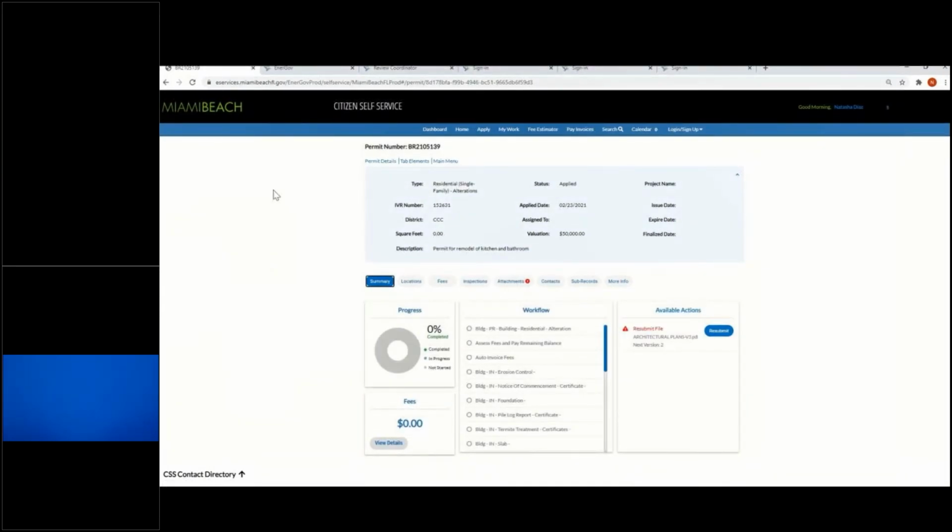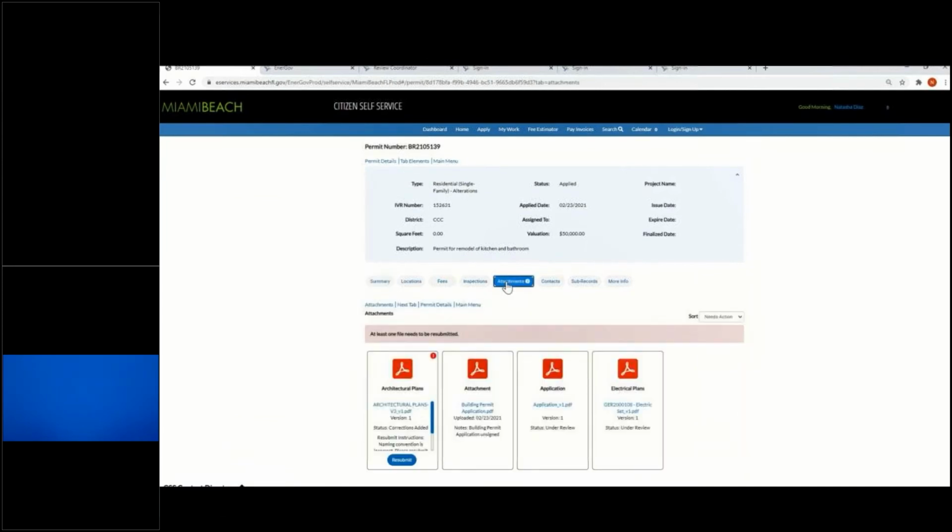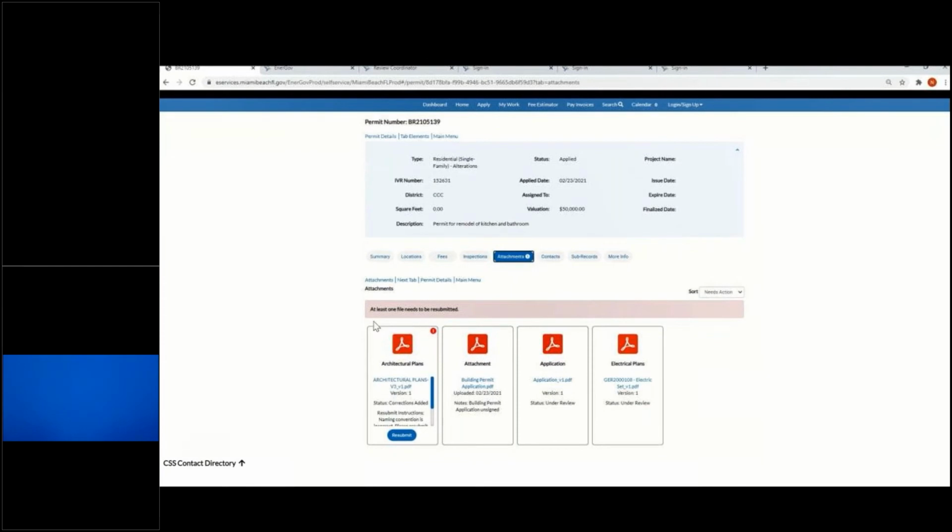Here we see that my files have now been reviewed, indicating an exclamation mark to note that a file needs to be resubmitted. Click on attachments to see more information as to which file and why it needs to be resubmitted. The resubmit instructions state that the naming convention is incorrect. Please resubmit with the following naming convention.